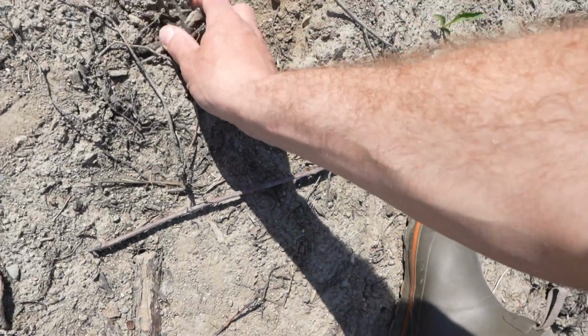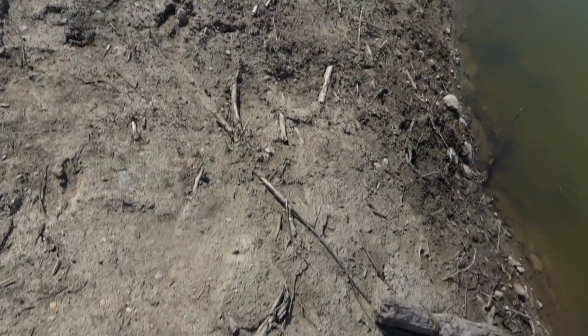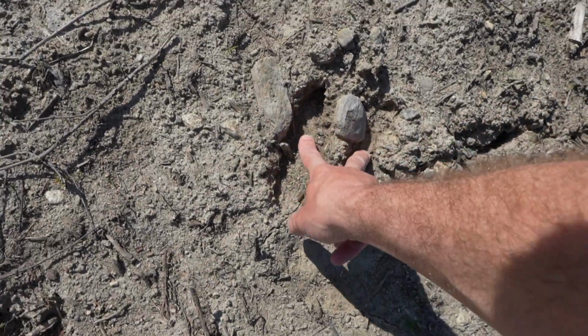Look at this moose track. That's huge. My hand fits in there. That's a monster. And right here.